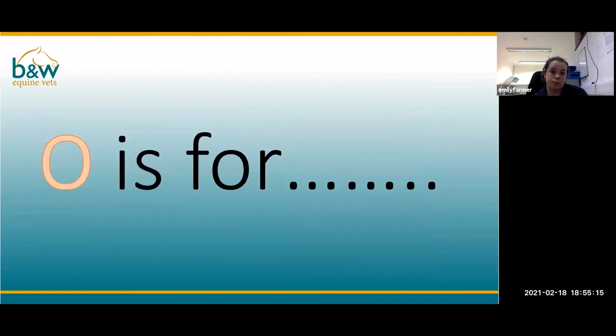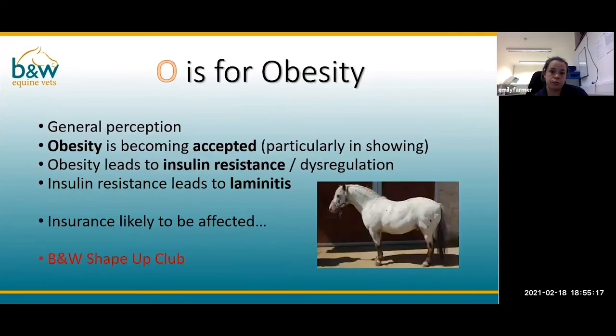O is for obesity, which again, sadly, we do see far too much of. I think it's a bit like Labradors. We're kind of used to seeing the fat Labradors, and therefore that's what they should all look like. And I think it's the same with our horses. We're far too accepting of horses becoming big and fat, and they really shouldn't be. Showing, I think, has got much better than what it used to be, and horses should be fit, not fat now.